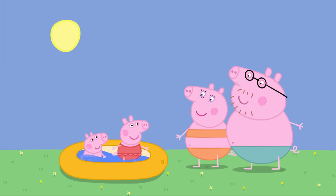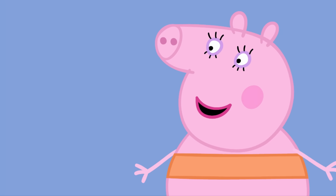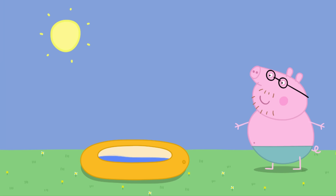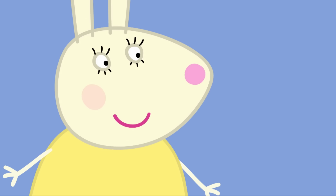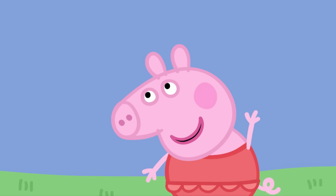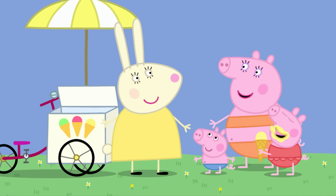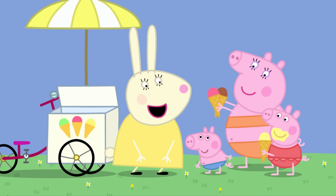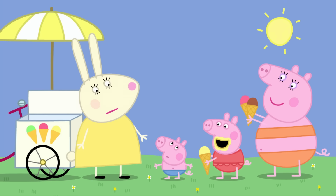Mummy, Daddy! Can George and I have an ice cream, please? Oh, well, I suppose it is an especially hot day. Hooray! Please, can I have one as well? Everyone likes ice cream. Hello, Mummy Pig, Peppa and George. Hello, Miss Rabbit. What ice creams would you like? Can I have a cone, please, Miss Rabbit? Of course you may, Peppa. Thank you. The same for me and one for Daddy Pig, please. And what would young Mr. George like? Dinosaur! A dinosaur? Silly George. He always says dinosaur for everything.